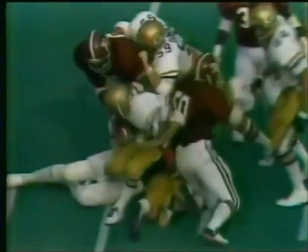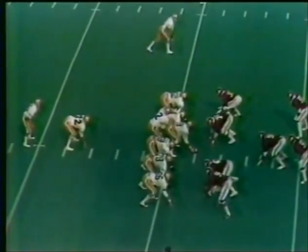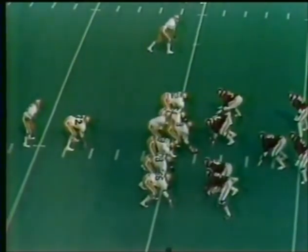Double wide to the left. And the ball off to Bo Thomas. Thomas has got a yard. That's all. Runs right into Byron Braggs. It was very close. 2nd down and 9 from the 26 for Georgia Tech.